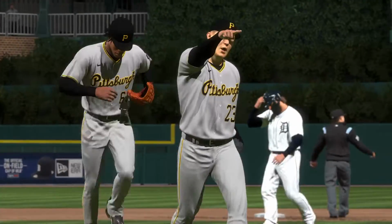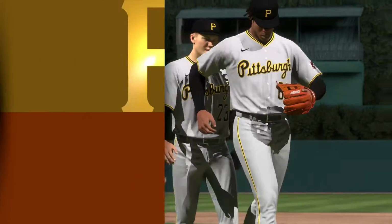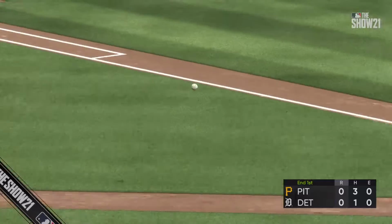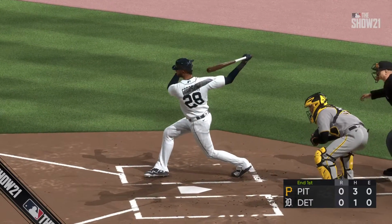Clearly fired up to work out of that jam. And inning in the books, no score on the show. Tigers strand a pair, and this is still a 0-0 ball game.